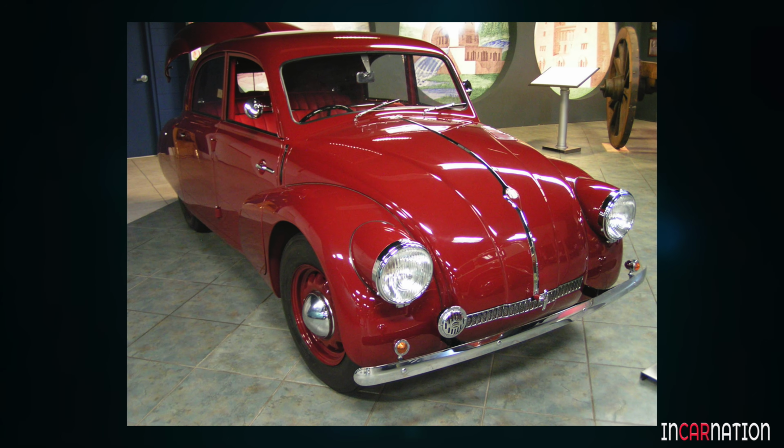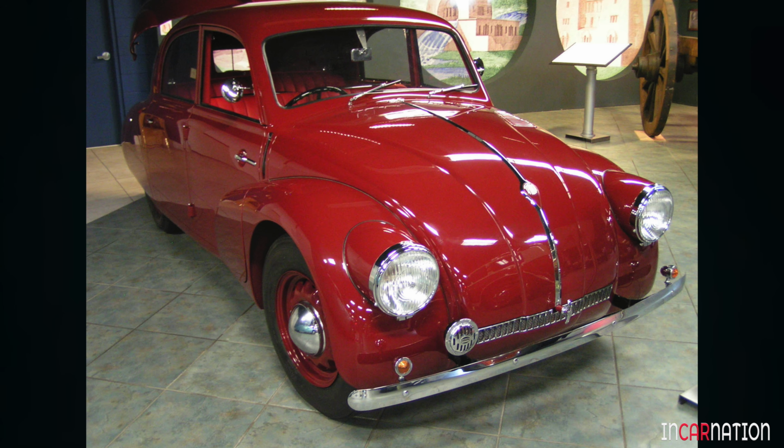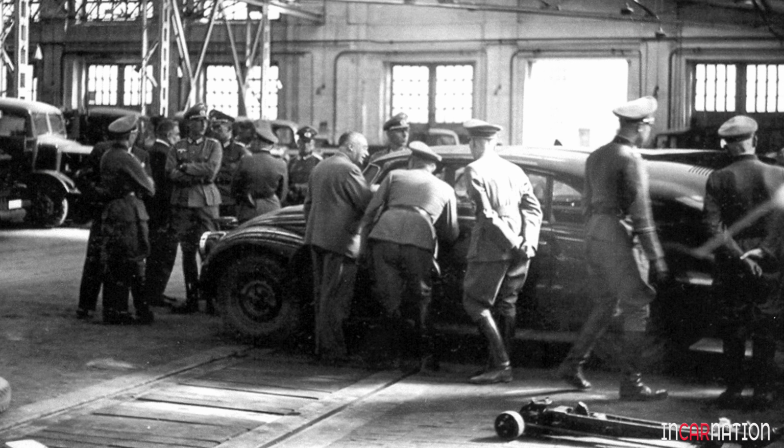Here's a Tatra that looks strangely familiar. No, it's not a Beetle, it's older. This is a Tatra 97. When the Beetle was released, Tatra issued a lawsuit against VW for patent infringement, but that stopped when Germany invaded Czechoslovakia and shut down production of the 97.